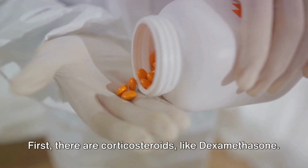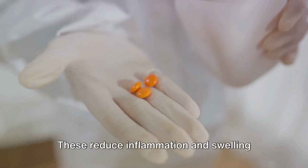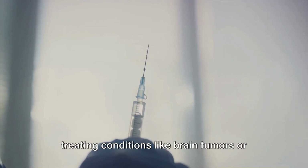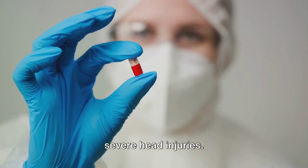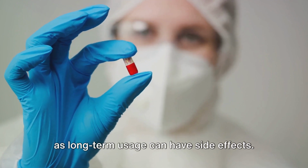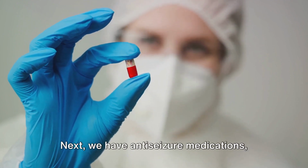First, there are corticosteroids, like dexamethasone. These reduce inflammation and swelling within the brain, making them crucial in treating conditions like brain tumors or severe head injuries. However, they should be used judiciously, as long-term usage can have side effects.